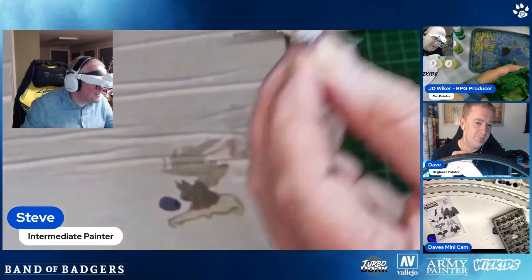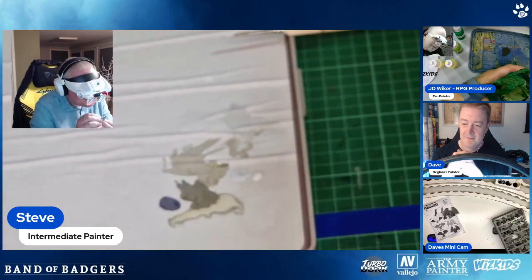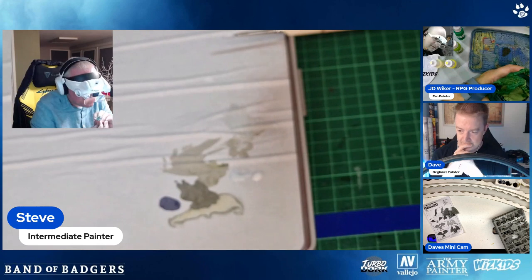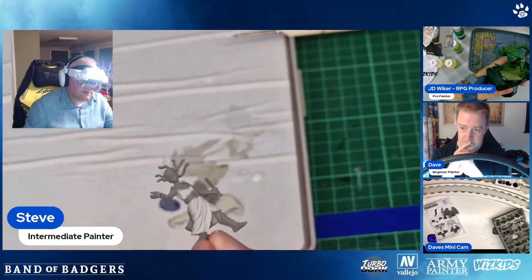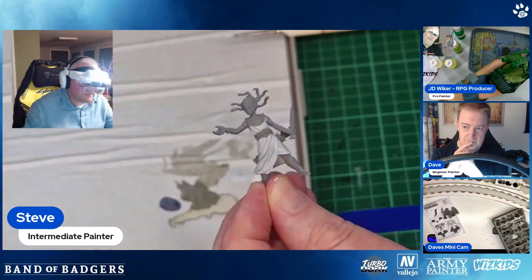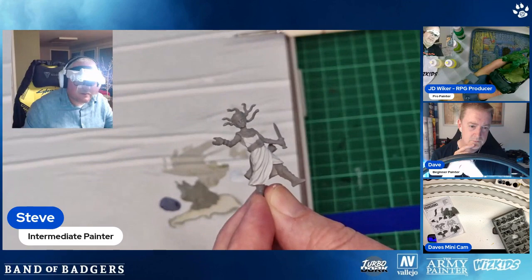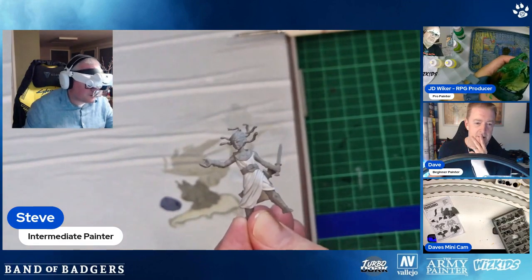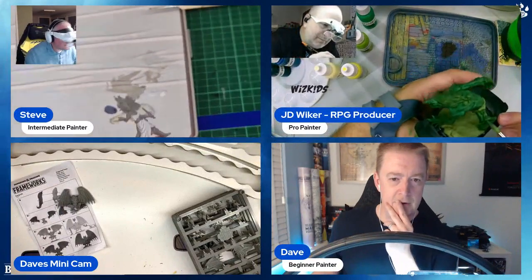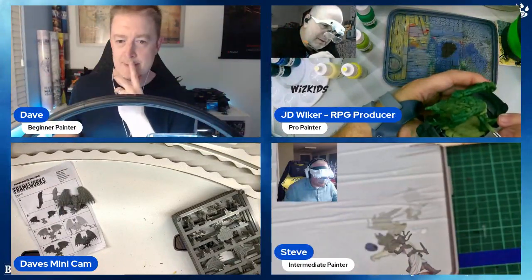I can't remember. It's all one piece, I think. Yeah, it's all one piece. And that one, you just glued it into the neck. So that was one piece, from what I recall. I didn't have to assemble that. Cool. I think on the hood one, you do have to assemble. Yeah, the hooded one, the hooded man.